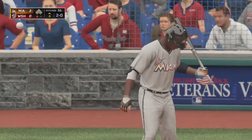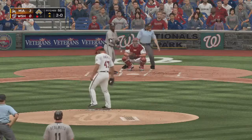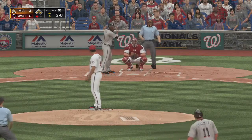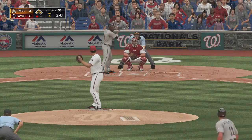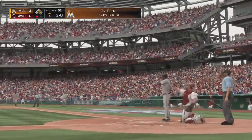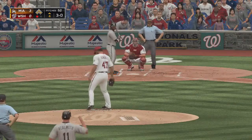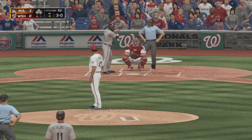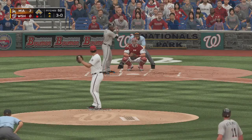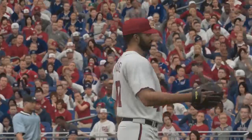That misses. 2-0. Now, even with the bases loaded, this is a green light situation on a 2-0 count. You're looking for your pitch in your location, and then you better let it rip. The 2-0 pitch. Down low, and the plot thickens here. 3-0. Take sign? That would be a take sign. Bases are loaded with only 1 out. Oh, and it misses. Ball 4, and that will force home a run.